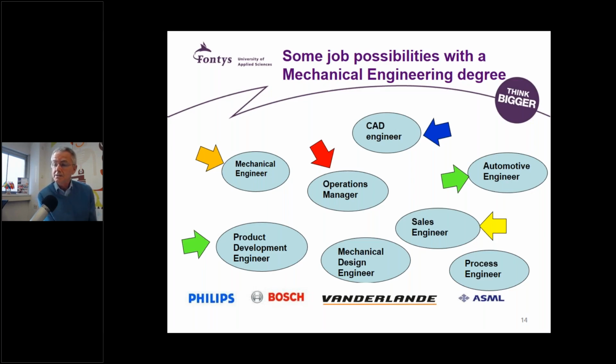Let me see. Another question comes in the meantime. Would it be possible to pursue a master's degree in aerospace engineering at TU Delft after this program? The answer is yes. When you have graduated in this bachelor program, you always have the opportunity to stream up in master programs at TU Delft, for example. But we also have close connections with TU Eindhoven. Unfortunately, they do not offer a program in aerospace engineering. But for you, as a graduate Fontys mechanical engineering student, you have the opportunities to stream up in that specific master program.